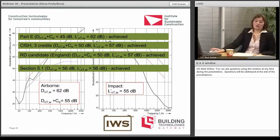So you don't need to go for a 500 millimeter floor if you want to go for a Robust Details candidate or Code for Sustainable Homes, you can easily get it with a shallower floor of 402 millimeters. Then go to Scotland. We achieved the Section 5.1 regulations of DnT,w 56 and L'nT,w 56. But as you can see, our L'nT,w is just 1 decibel below the requirement, where the higher is the worse, the lower is the better. So we still achieve it, but we just achieve it.